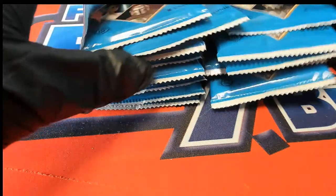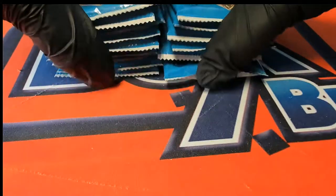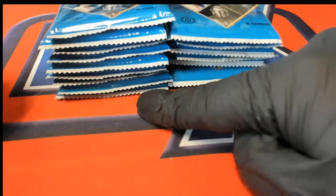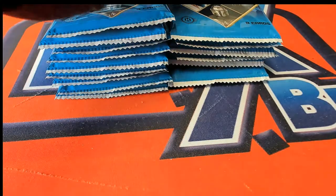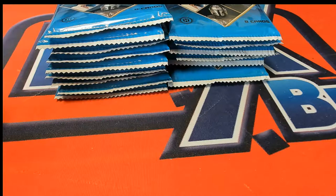And so I'm going to designate these with numbers now. This is going to be number one. This is going to be number 18. I think there's 18 packs, right? So this will go number one on down to the very last pack. So we'll see who gets what out of this Star Wars Holocron. Good luck.